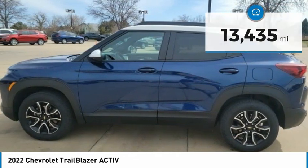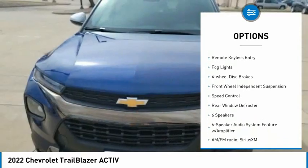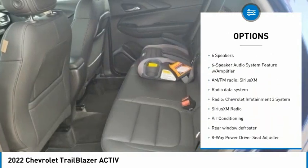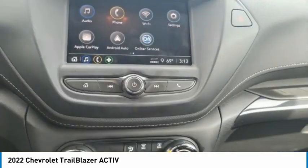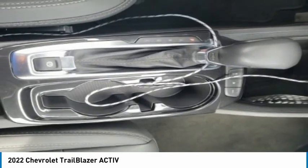Here are some of this vehicle's great options: electronic stability control, alloy wheels, brake assist, traction control, remote keyless entry, fog lights, four-wheel disc brakes, front-wheel independent suspension, speed control, rear window defroster. Your new ride is just a phone call away.